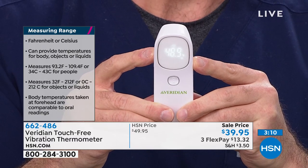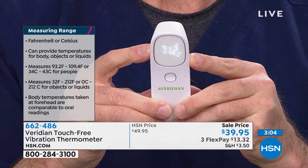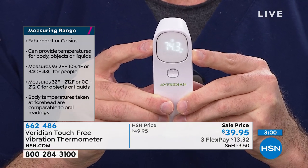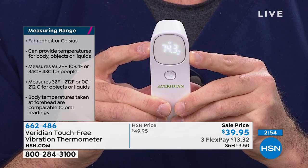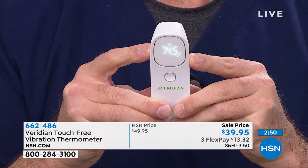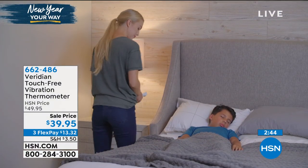The only thing I would say to you is, it doesn't look like the numbers are that bright because we're in a bright white studio with the bright TV camera lights, so the numbers look very faint. But when you have it right in your living room, it's very easy to read. Yeah, that's a better shot. You can see it better. It's even better if it's dimly lit in the bedroom, taking the temperature of a sleeping baby, you'll be able to see it at night. Absolutely, it's a brilliant display.